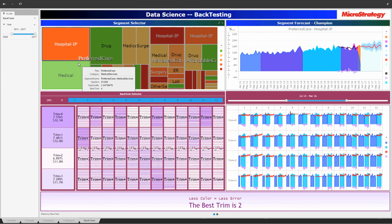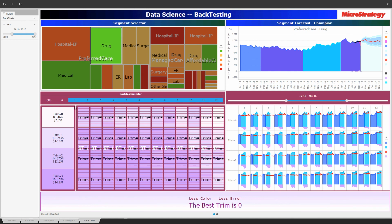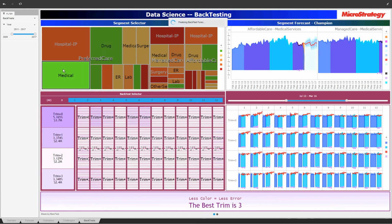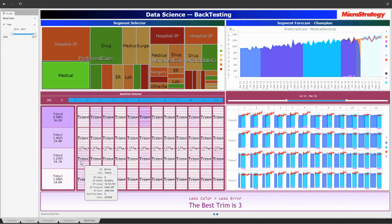On the other hand, as we expected for the drug category, which reimburses so quickly, we can easily see that the best trim is no trim at all. Finally, we can see using the best trim of 3 for medical services results in a forecast that is nearly 2% more accurate with a $2.2 million improvement in forecast accuracy.